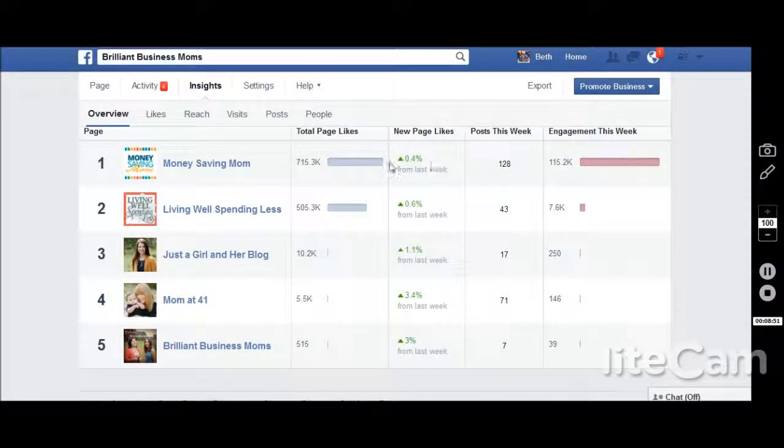Okay, so at any rate, that will show you for each of these, you can click and do the same thing, and you can also see how many new page likes they are getting, posts this week. And you can see Money Saving Mom, Crystal Paine, she did tell us she posts a lot. She posts every hour to Facebook. So you can see from here 128 posts that she did this week. But it's paying off for her because her engagement is enormous. You compare that to someone else, Ruth Sukup, who also has a lot of Facebook likes, 505,000 compared to Crystal's 700 some, but her engagement is much lower. And I'm guessing a lot of that is because she's not posting quite as often to her page.